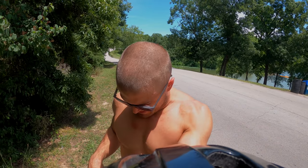I'm giving Alex like a minute head start, partially because I forgot to turn this camera on. So now we're gonna jump on this old bike and see if we can catch him. Better move fast, Alex. You guys probably judge me right now as he passed me.